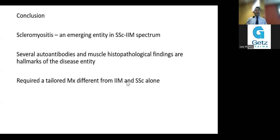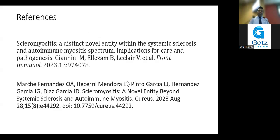And we badly need tailor-made management for this entity rather than using the treatment guidelines advocated for myositis and scleroderma, which we are doing currently. That is what they are showing. Because we know that these patients are not doing well. They're not doing well because we are using another disease's management protocols for another entity. That is the main argument, and it's open for discussion. So these are my main two references, and it's open for discussion.